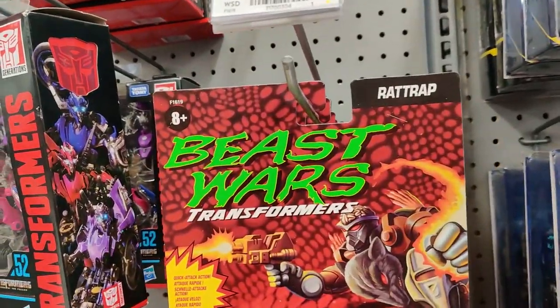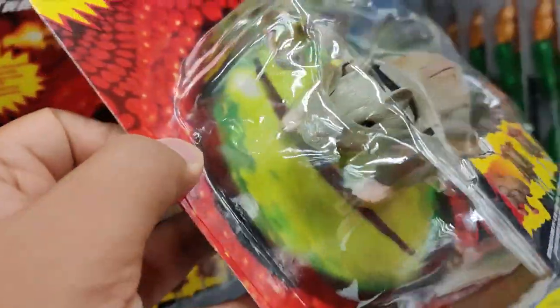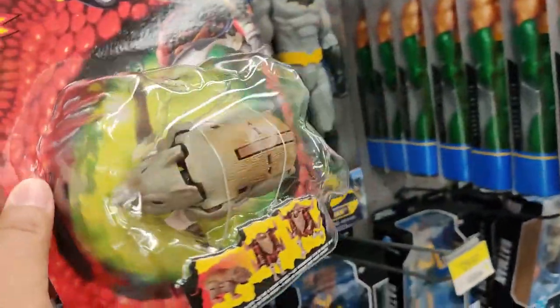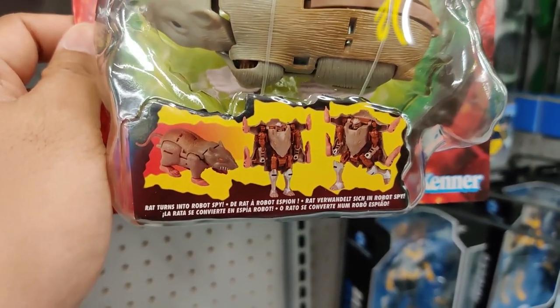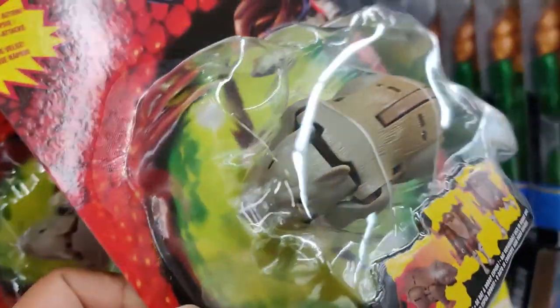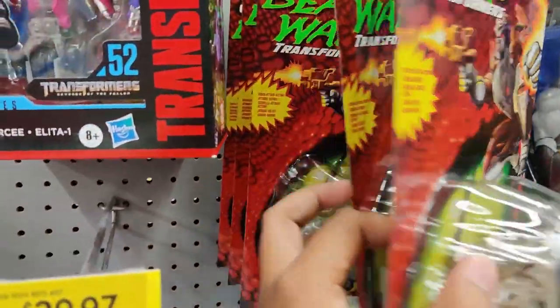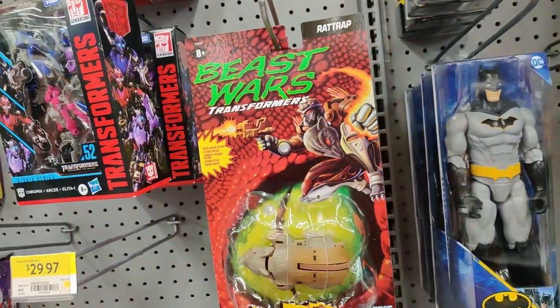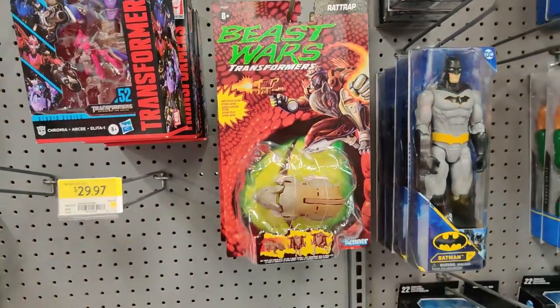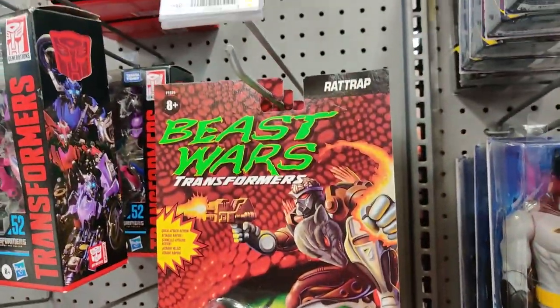They have another rat trap. It's a huge rat trap. It's gigantic. It is the classic rat trap. Re-release from Hasbro Kenner. That's hilarious. I keep saying, they actually released these for Kenner. That is so funny, man. That's crazy. I did not know that. Anyway, cool. There are a whole bunch of them here, so no shortage of being able to pick them up. Anybody looking to get their retro style on, we got Beast Wars Kenner Rat Trap. Just awesome.